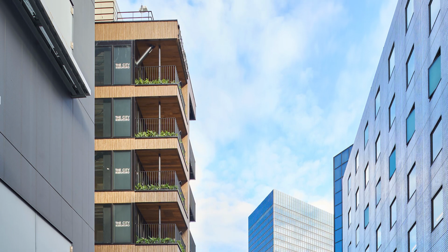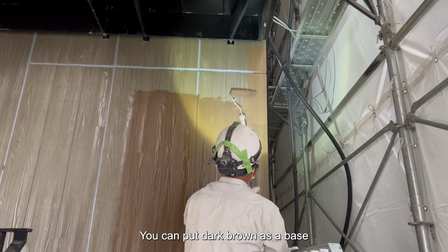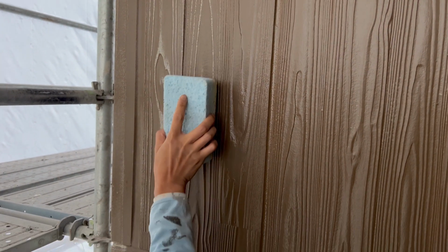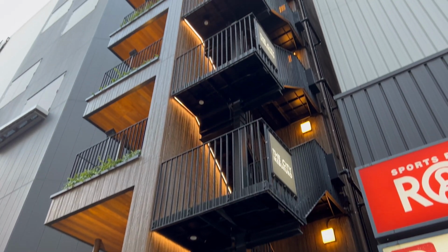with the wood texture. This is how you paint this. On the wood texture panel, you can put dark brown as a base and add beige color on the grain with a sponge. And then you put the slightly darker color on top to make it more natural.